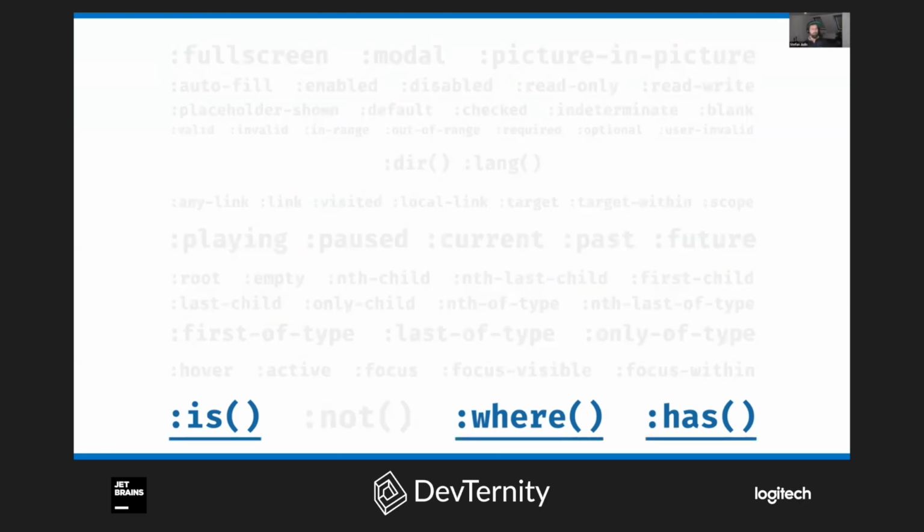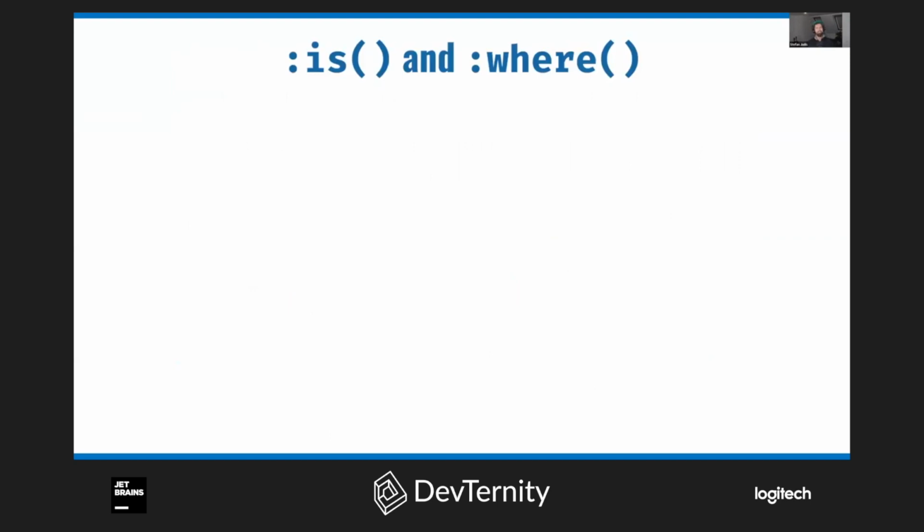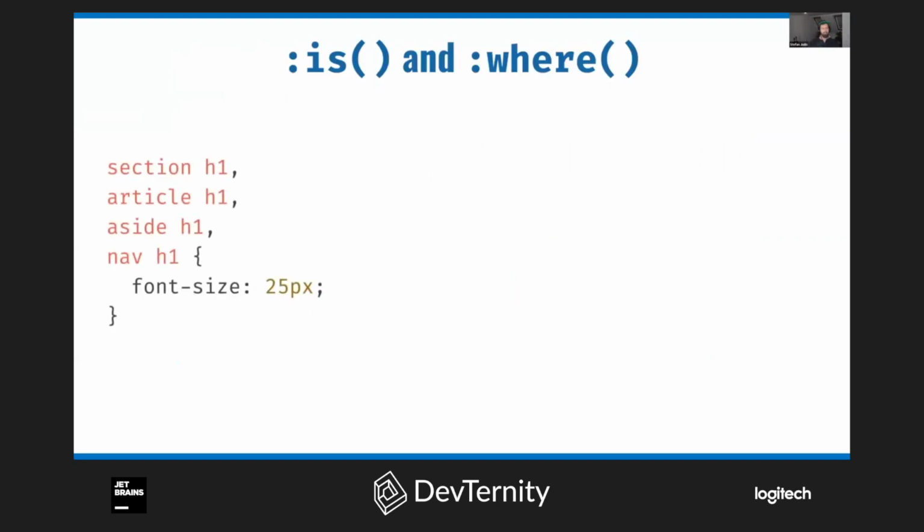And I want to focus on these three because I consider them still fairly new. So I want to talk about is, where, and has today. So what is and where? Let's consider a selector such as this one. We're selecting every H1 element that is either in a section, article, aside, or nav. And you see that writing these kinds of selectors is not fun. It's a little repetitive, and that's not a great selector.